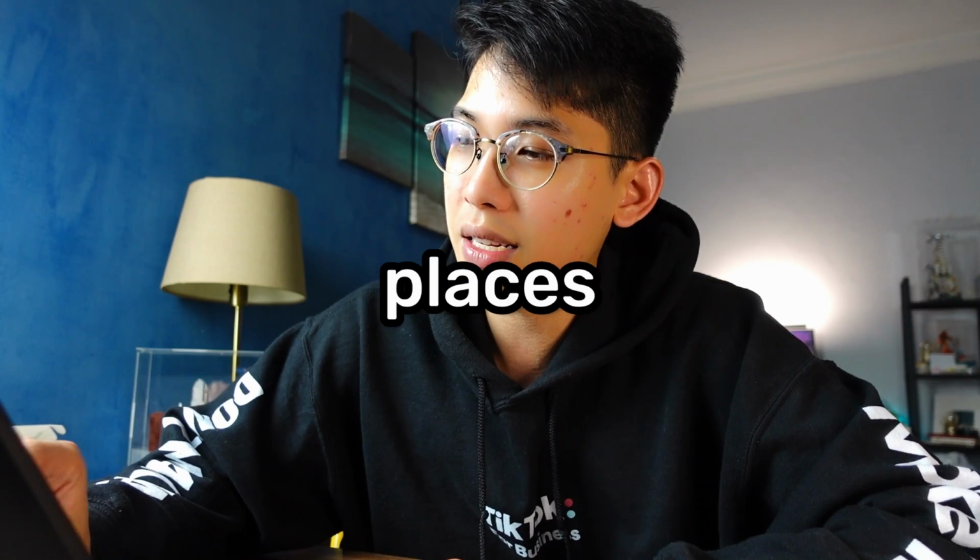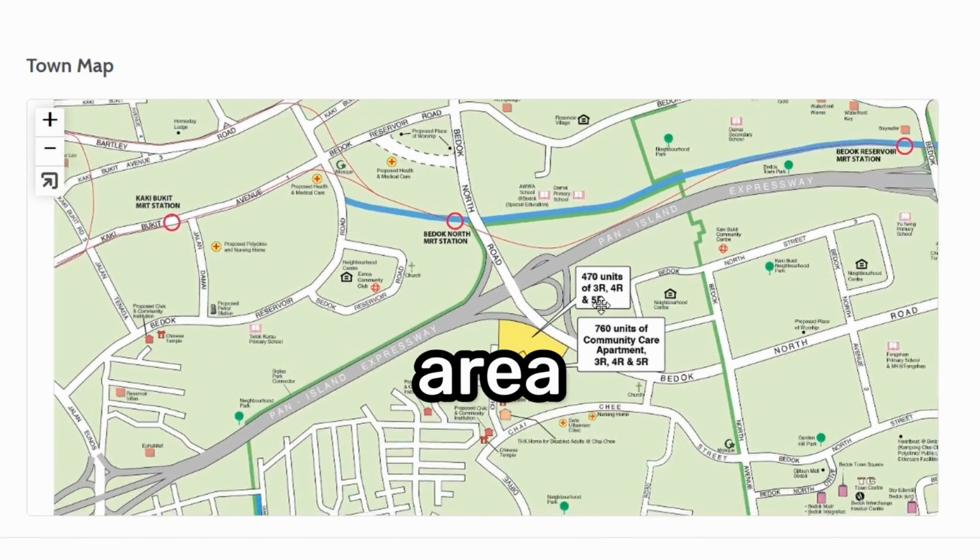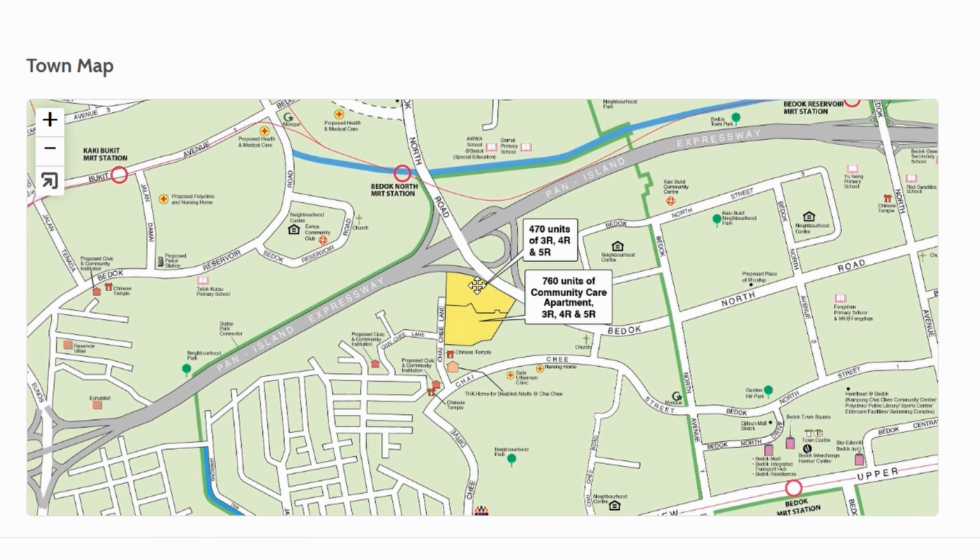Something really cool about these units is that the tenure is only up to 35 years. So normally your BTO is 99 years, this one is 35, which kind of makes sense. You don't really need 99 years if you're already 55 years old. Let's zoom in on the location. We're located in the older neighborhood of Chai Chee area to the north, 100 meters from the PIE slip lane, which isn't too great, I would say.